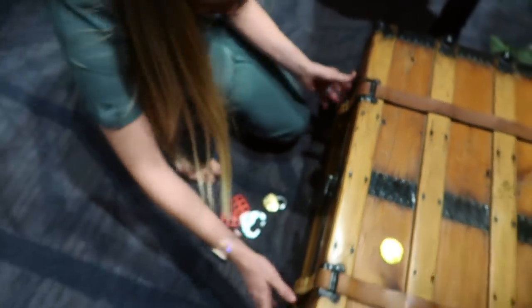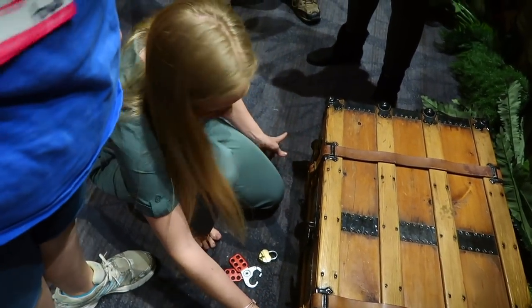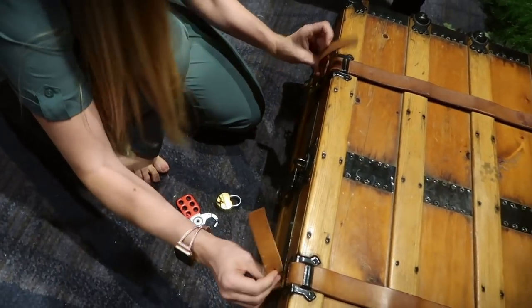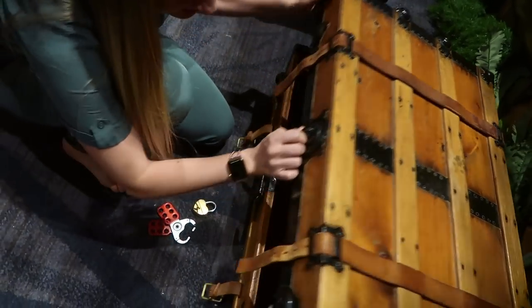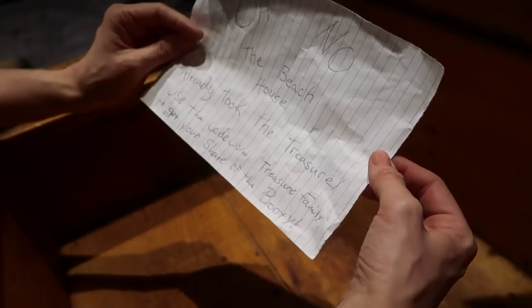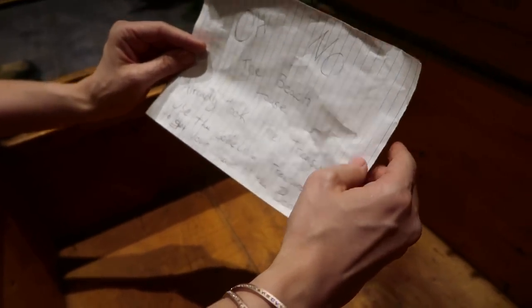What's in the box? Wait, don't lose the gold coin. I'll have that for later. Is it real gold, Ryan? Haha, you didn't get it open. All right. Oh, what did it say? Oh no, the beach house already took the treasure. Use the code word treasure family to get your share of the booty. Oh, yay. What do you think of that? Cheap. A lot of work for nothing!